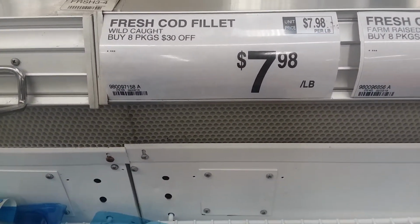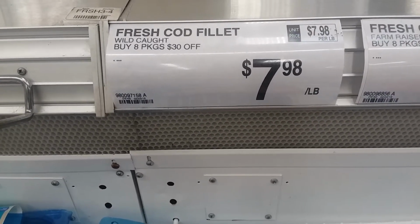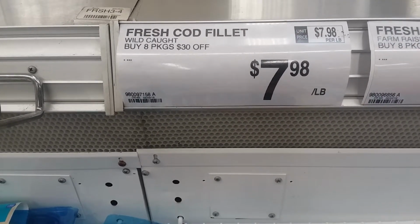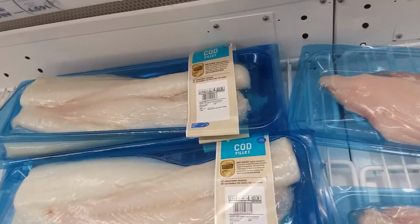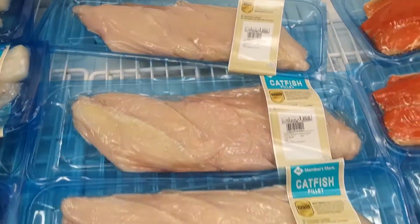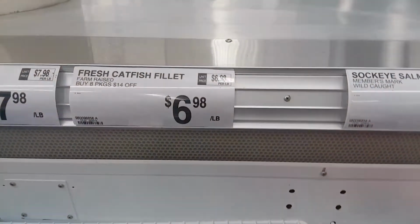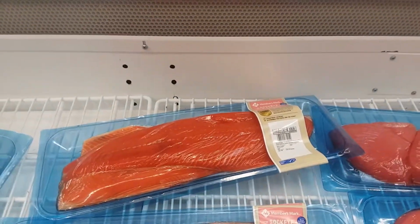Oh my goodness, yes. Oh, $8 a pound, and it's wild caught, and if you buy 8 packs, you get another $30 off. They don't even have 8 packs. Well, unless, yeah, there we go, that was caught. Oh, and that's catfish. Whoa. No, I'm not eating a catfish, I don't like it. It's $7 a pound. Sockeye salmon, $12 a pound.